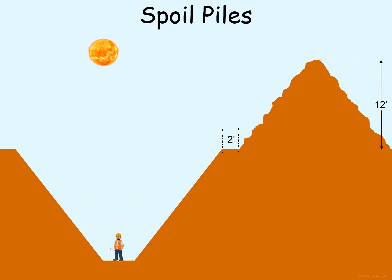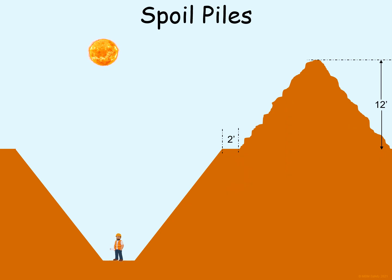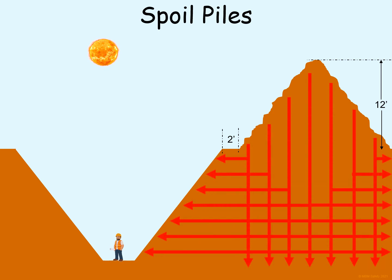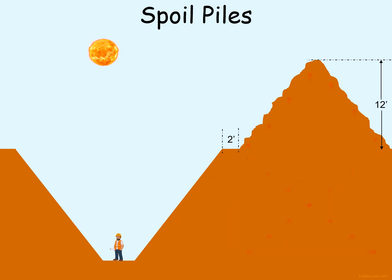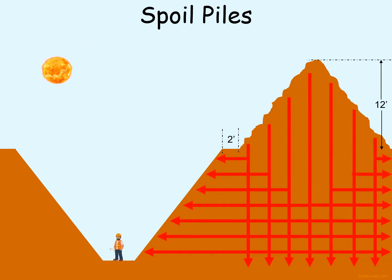The other issue with the placement of spoil piles involves their weight. The height of the spoils adds a lot of extra weight, which superimposes a load on the walls of the excavations as it is dispersed down into the ground. A 12-foot tall spoil pile exerts several tons of extra pressure, and this extra stress can cause a dangerous cave-in. There are 2 ways that you can avoid this.